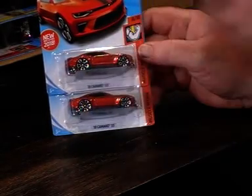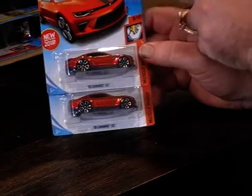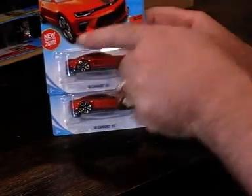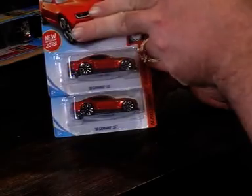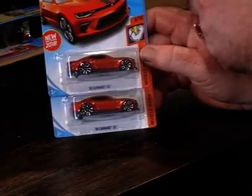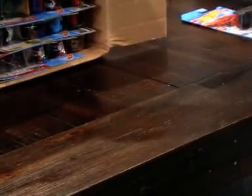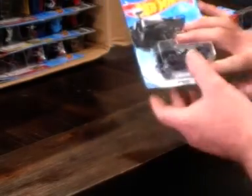Now this is the difference between the international and US carded cars. All new models have the new stamp on the card, and they also have the 50th Hot Wheels anniversary logo. So keep your eyes out for any US carded cars you see in the stores.